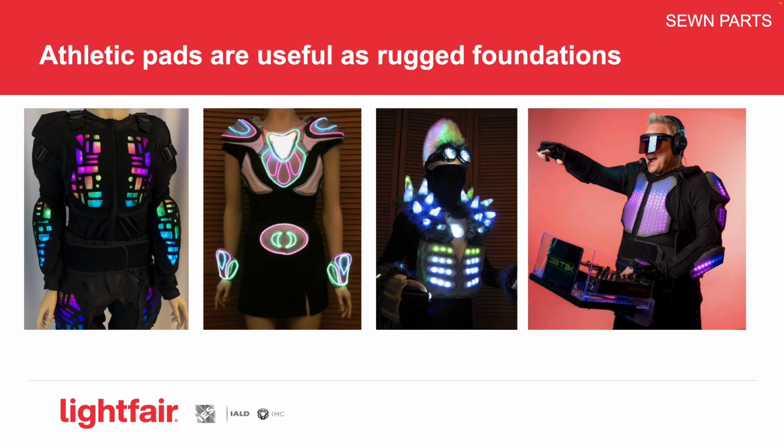You can make more stable bases to mount the lights on by using athletic pads. Here are some costumes that use lacrosse pads mostly. So this one is an example of a way you can mount EL where it will be protected from flexing.